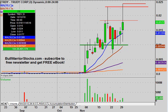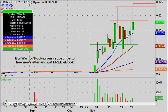So that is where the chart currently stands. We'll see what happens tomorrow morning, but congratulations to everybody that did accumulate on this pullback here. With today's nice move, it did present some nice profit-taking opportunities. If there are any other questions on the chart, please let me know.